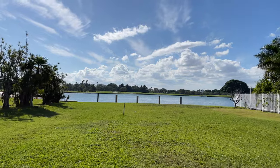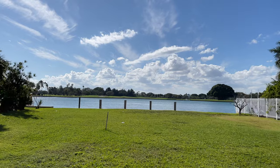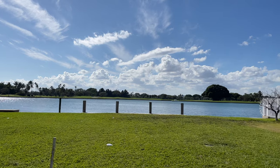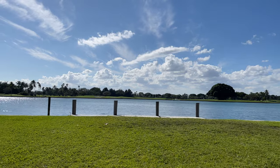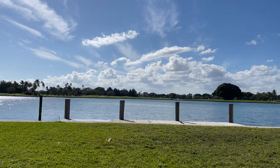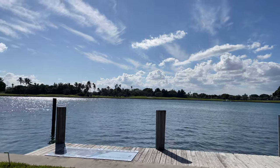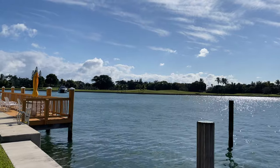And what you're seeing in the distance is Indian Creek Island, which is an ultra private, super exclusive island. And that's basically where the richest of the richest in Miami live. A lot of celebrities buy houses there. And we're talking houses that are $20, $30, $40 million each. They have their own private golf course out there. You'll be able to see this huge yacht just parked out there having some fun.